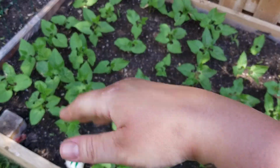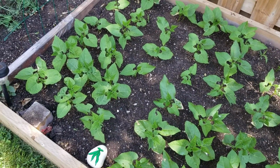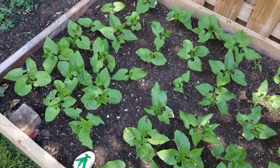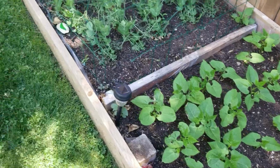These are probably going to be done in the next couple of weeks, and then I will take them all out and replant, and I just keep going with the beans and get as many beans as I can in a season because those are huge.